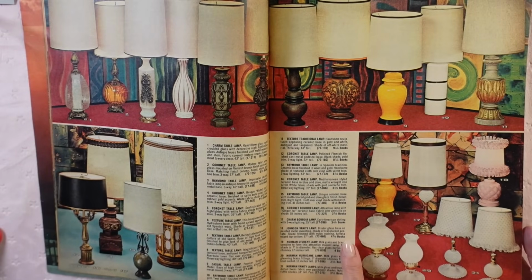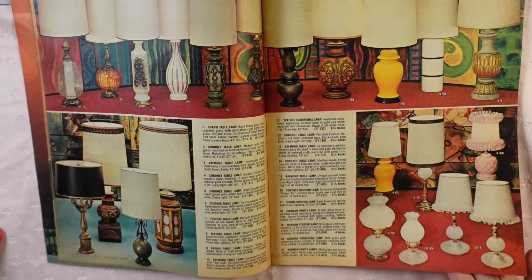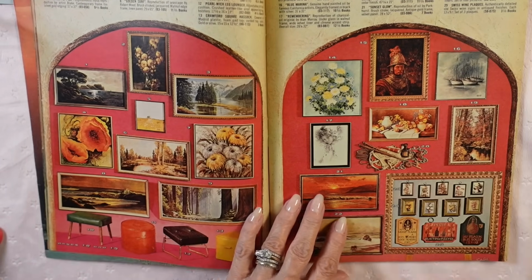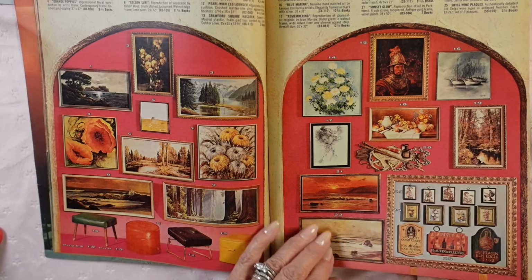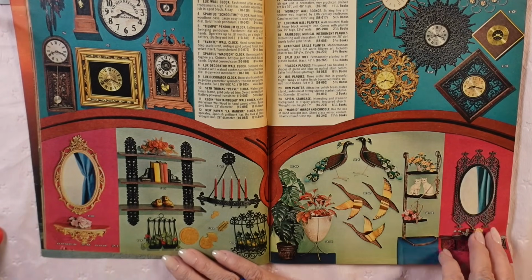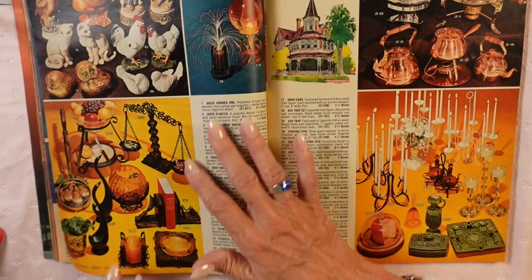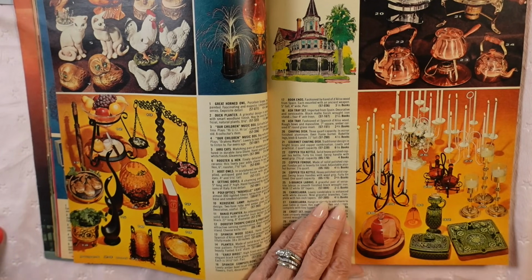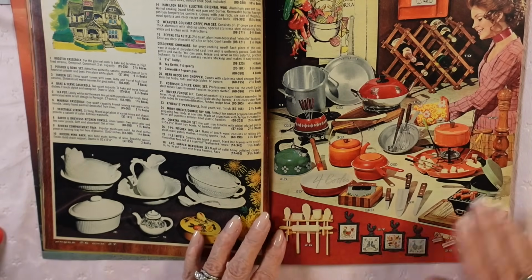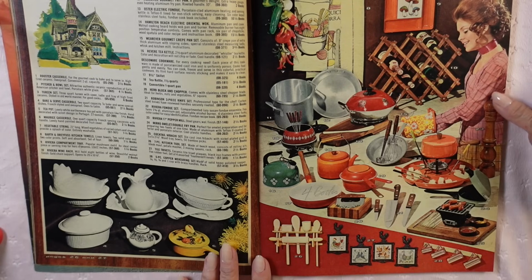We used to have some of this milk glass. It's that white, kind of white beaded, you know, glass artwork. Wall decor, clocks. You see the same theme. Wow, look at the candelabras. Oh, look at her, look at her. Total 60s, total 60s.